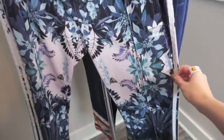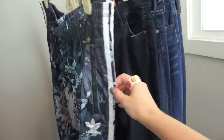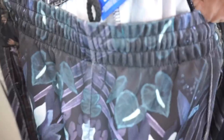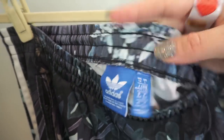And then I did find one pair of Adidas track pants that are just so cool. I've never seen anything like this. They're a blush like lavender color with all this blue and green forest kind of print. They have the logo embroidery. They have the three stripes and they're a size large. I'm probably going to list these at $65 or $70. Honestly, I need to look up the style and see what they go for, but I just really like those a lot.